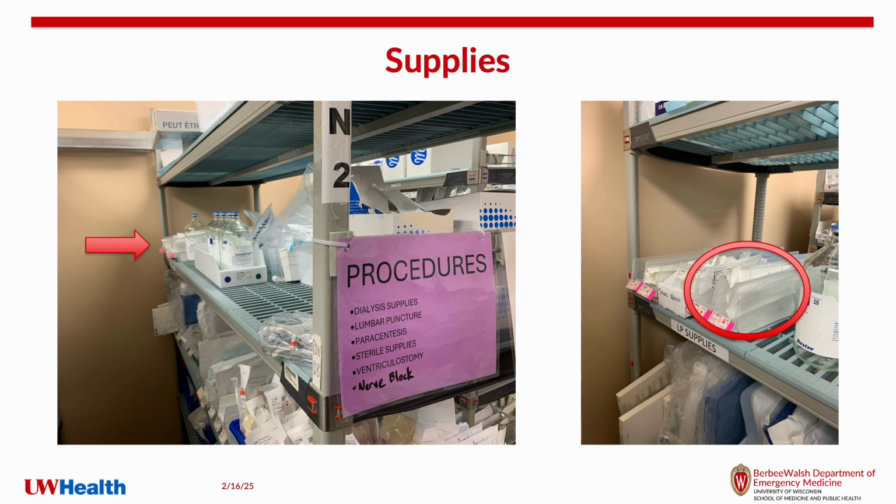At East Madison Hospital, these are stocked in room 1261, which is the supply room across the hall from Pod 5. They live next to the spinal needles there as well.